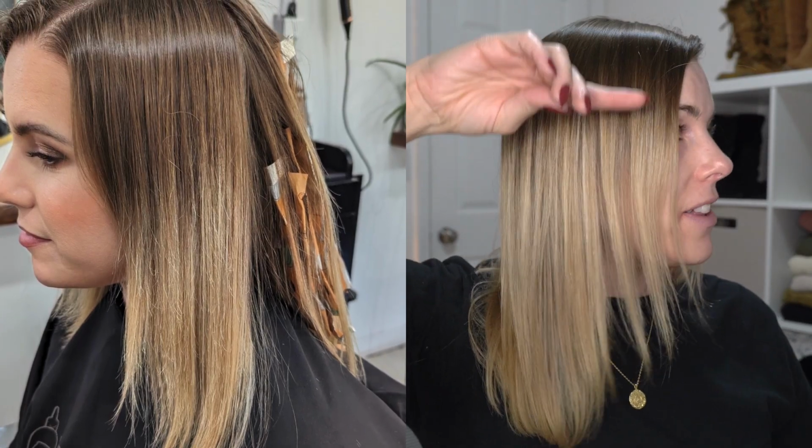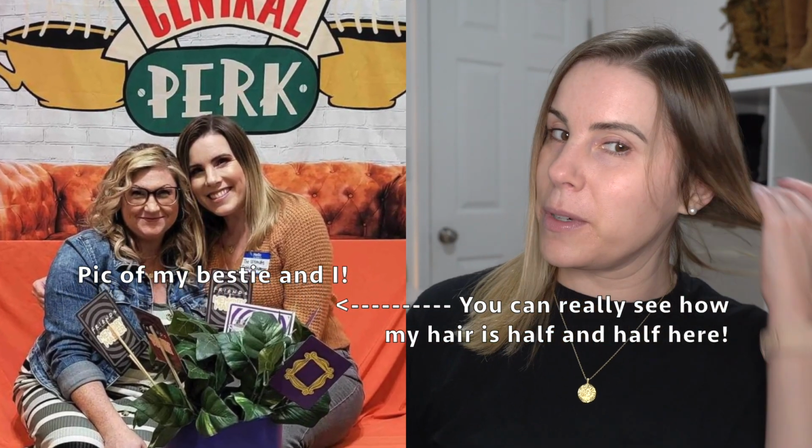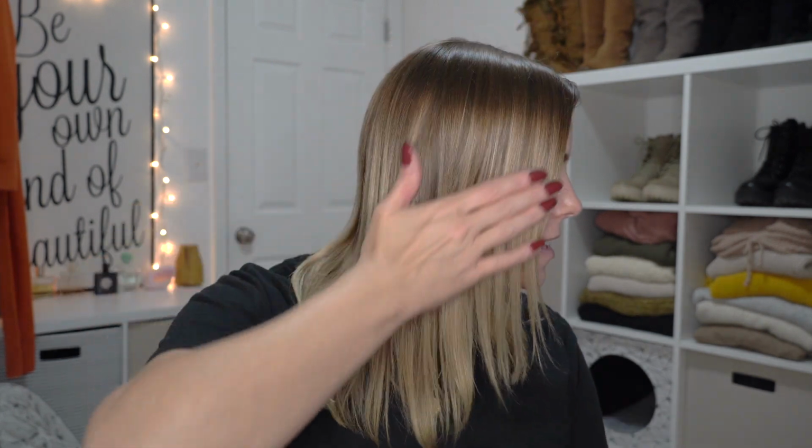I know that on camera it probably doesn't look that bad, but in real life and especially in pictures, because I've been letting my roots grow out since the beginning of the year, my hair basically looks like it's half brown, half blonde. I feel like on camera it doesn't look as bad as it does in real life, but in pictures it literally looks like I'm half and half. And so I've been needing to go to the salon and get this fixed, but this is the color that I'm rocking.